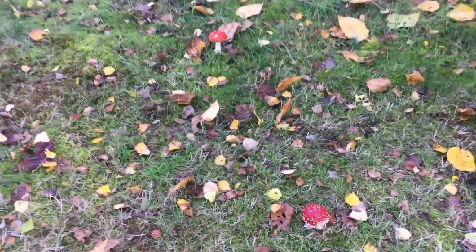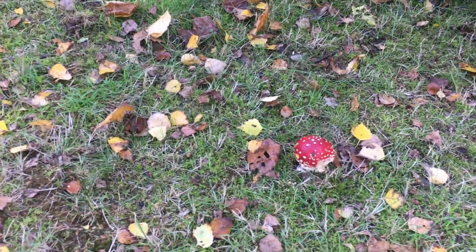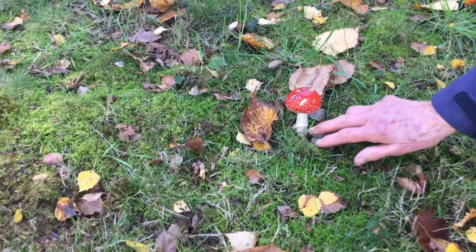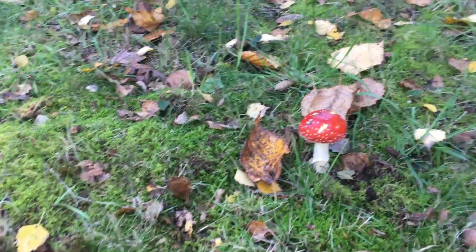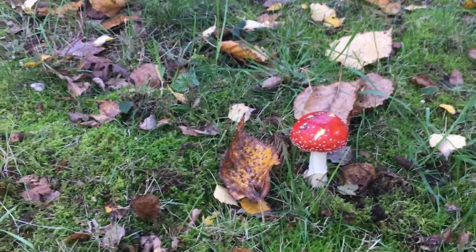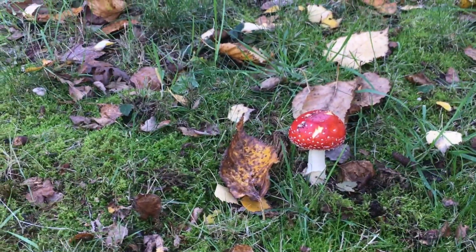So over here, wow, look at this. We've got two here that have got a stage further. They've come above the ground, and on this one you can see a slight ring on the stem there at the base. Sometimes they're only red because the spots get washed off in the rain.